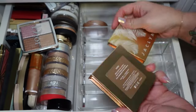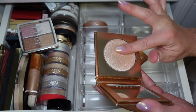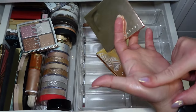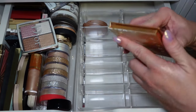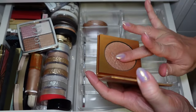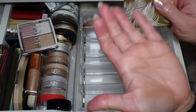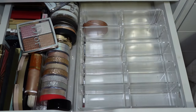Two from Jaclyn Hill. I have Iced. Look at that. It is just a cream formula. Her highlighters are beautiful. I'm running out of room, you guys. And then this one in Skylight, a little bit darker than the other one. Beautiful. Keeping.